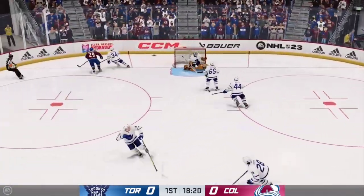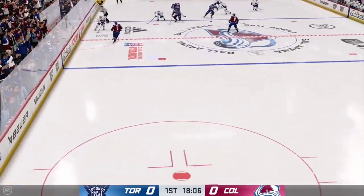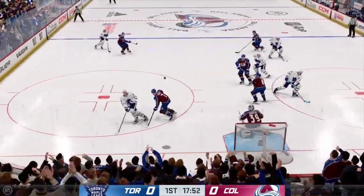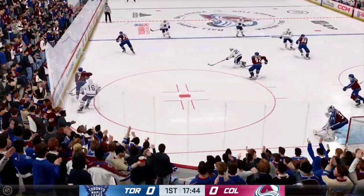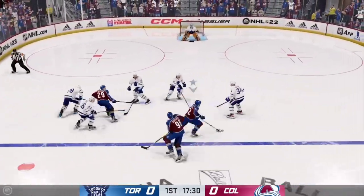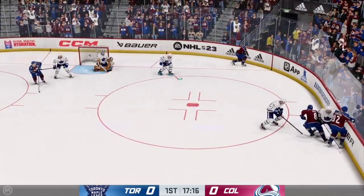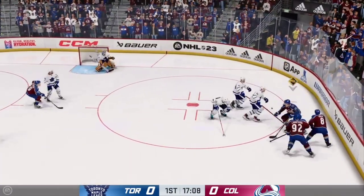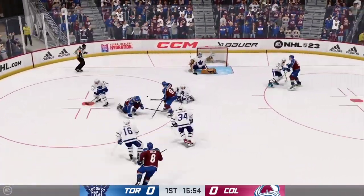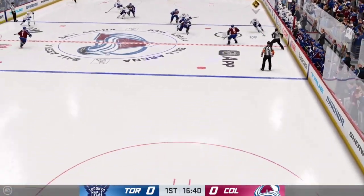Sends it in deep. Angles it over to Johns. Toronto's got it against the boards. Nice pass. Oh, and he makes the save. Just got enough to keep it out. Across the line, along the left wall. Colorado's got the puck against the half wall. The Leafs scoop it up along the boards. Slides it diagonally to Taves. Handles the pass. Oh, great glove save. Where'd that come from?